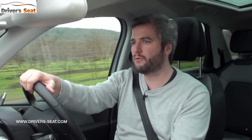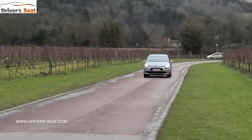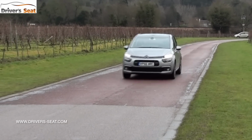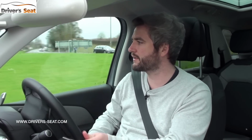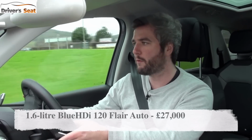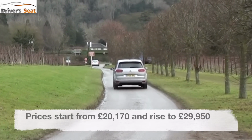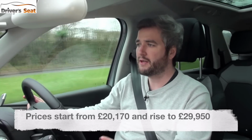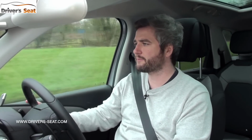The C4 and C4 Grand Picasso come in 3 trim levels: Touch, Edition, Feel and Flair. There's then 5 engines to choose from, 2 petrol and 3 diesel. The petrols are a 1.2 litre 3-cylinder, while the diesels, there's 2 versions of a 1.6 and the range topping 2 litre. This is the more powerful 1.6 diesel in range topping Flair trim, and is available on the road for £27,000, but there's about £2,000 of equipment on this, so it's just under £29,000.